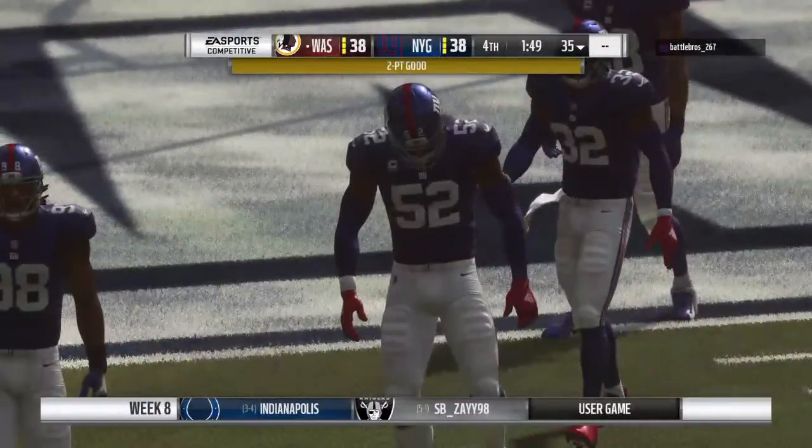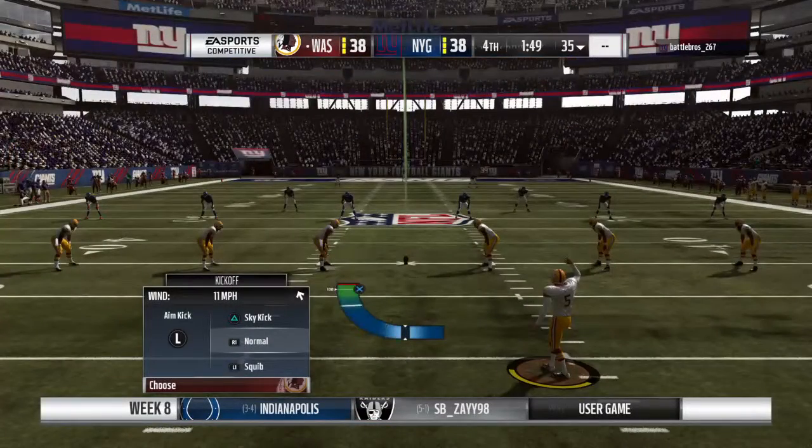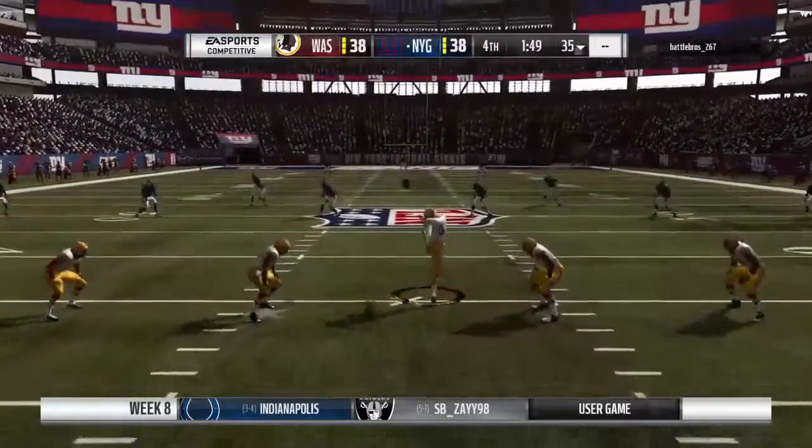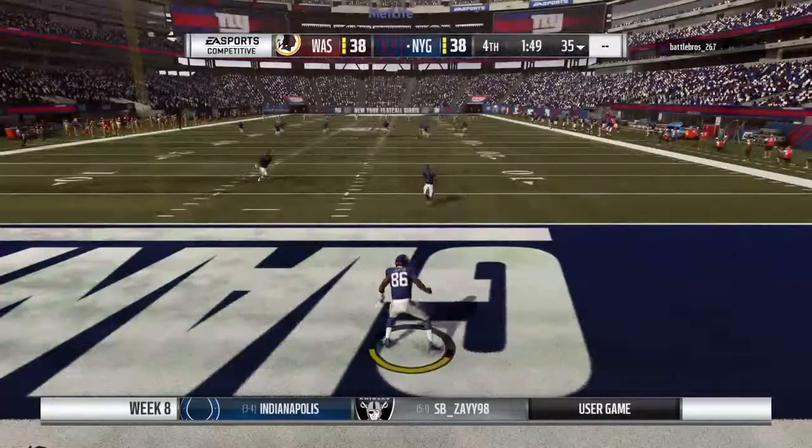And they are 3 for 3 on two-point conversions as he is into the end zone for the score. So here comes the kickoff now, all even here in this fourth quarter.